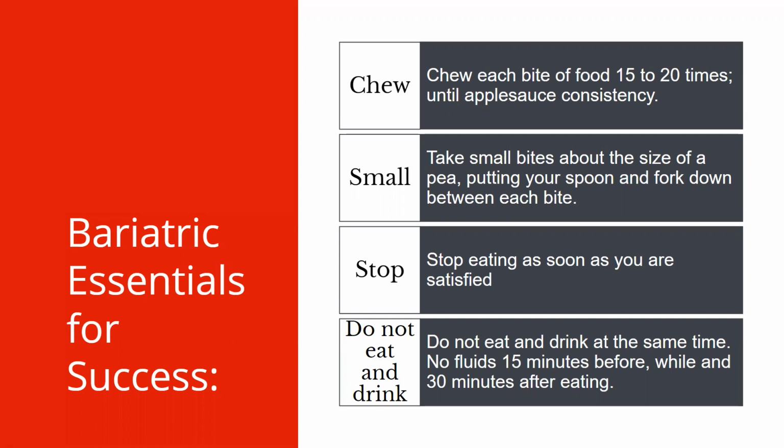And so the more that you practice this stuff prior to surgery, you honestly can be the person that has smooth transitions, no problems, if you do your piece. So you definitely want to practice the small bites, chewing to applesauce consistency, and then stopping eating as soon as you're satisfied.